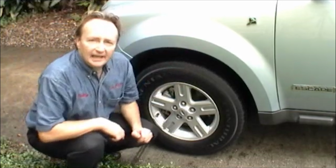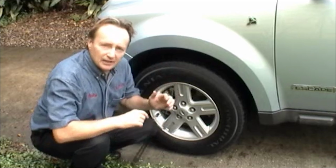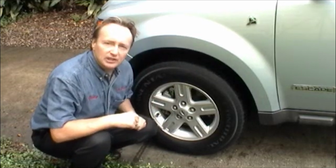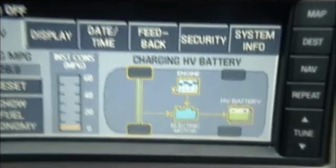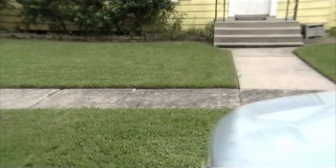And another way it gets great gas mileage is by regenerative braking. When you apply the brakes, much of the energy is regenerated into electricity to run the electric motor. You can even watch it on the little screen as you're driving to see what's happening. When you're taking off, the only thing you hear is a slight whine of the electric motor. So now you know, you can be green and go fast at the same time.